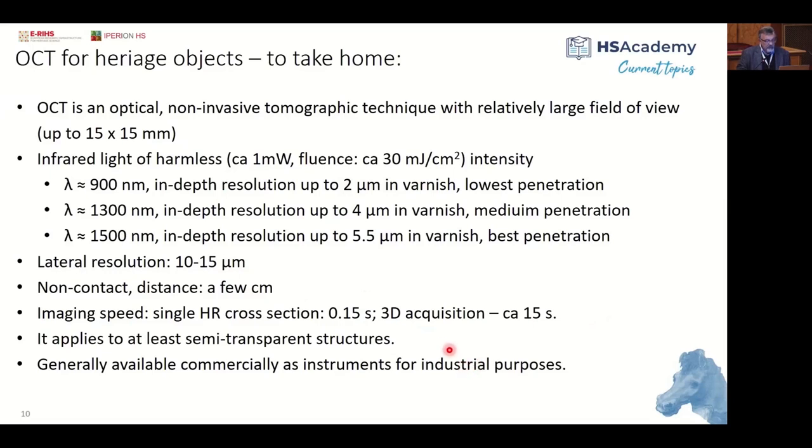But of course, what we can image here are at least semi-transparent structures. We must have a structure which is accessible to light. So if we have an opaque paint, the only thing we can see is the surface of this paint. Generally, these instruments are commercially available, but usually built for industrial purposes, for control of technological processes and things like that. The instrument whose results I'm showing was built in my laboratory especially for cultural heritage examination, within one of these projects, which was the precedence of IPERION CH. This was CHARISMA, also a project of the European Union.